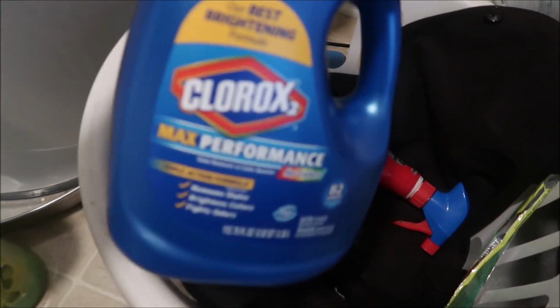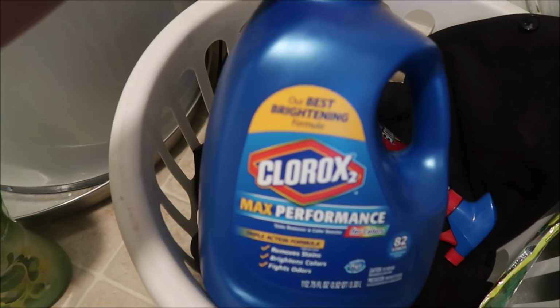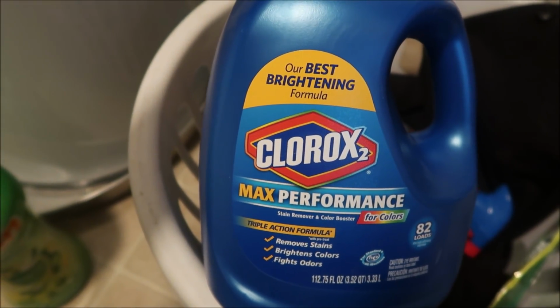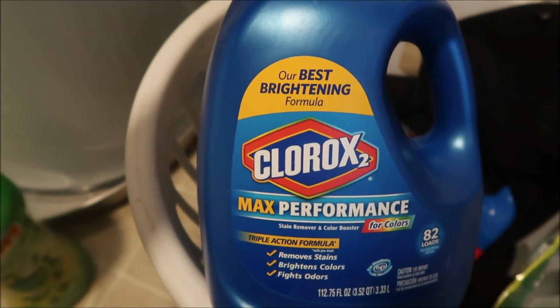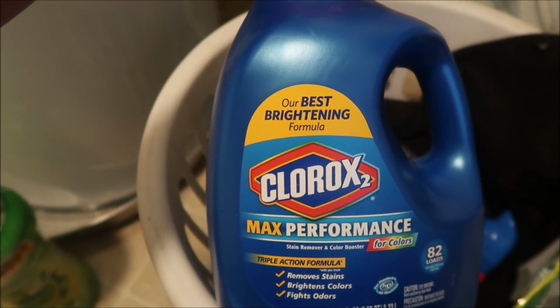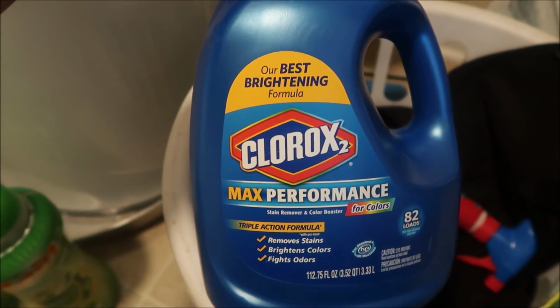And then I love the Clorox too, you guys. I put a cup of this in every one of my colored washes. I do feel like it keeps the color in my clothes. It keeps things bright, especially my Stitch Fix clothes. I'm super overprotective of making sure that those are not looking weathered, and I love what this is doing for them. So I will definitely keep using this.